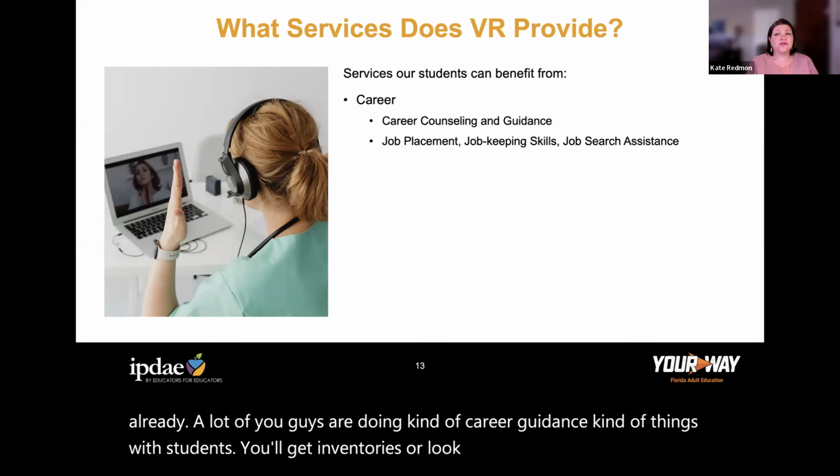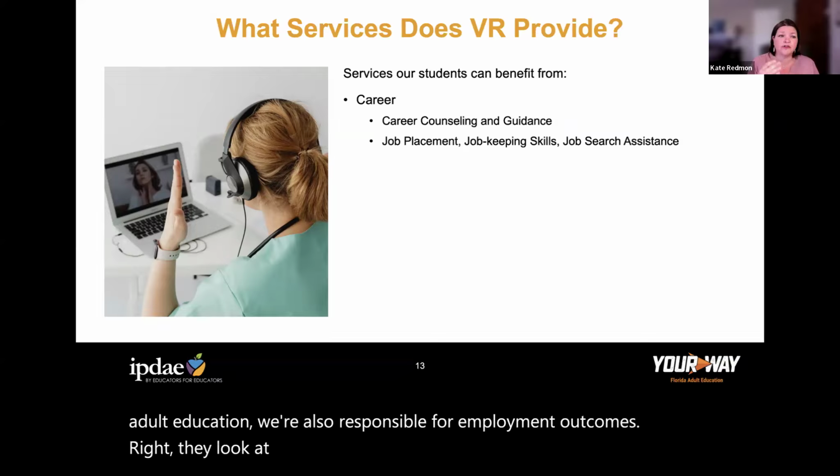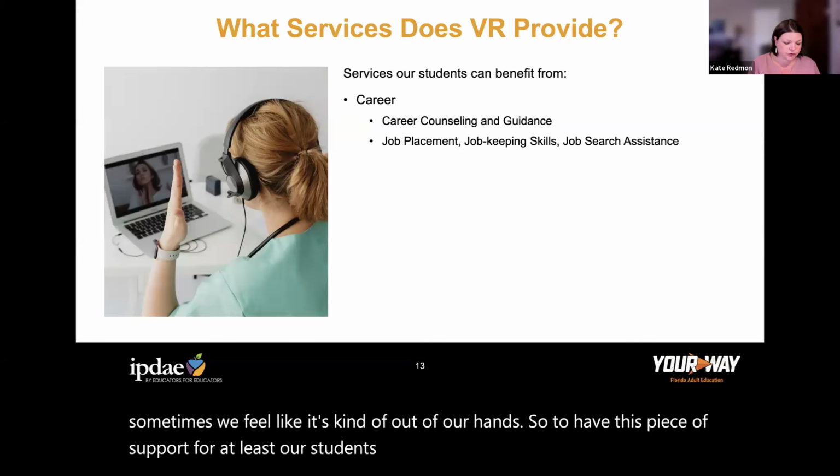And in the world of adult education, we're also responsible for employment outcomes, right? They look at our students after a period of time after leaving the programs and where they are employment-wise, and it's a lot for us, and sometimes we feel like it's kind of out of our hands. So to have this piece of support for at least our students with disabilities is super useful.